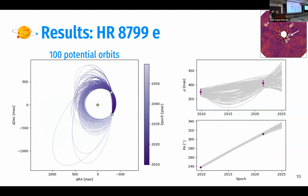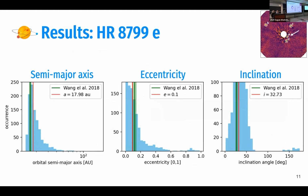And this is for E, which is of course the closest known planet. And the posteriors are generally quite well constrained. We can see the eccentricity is very much favored to be low.